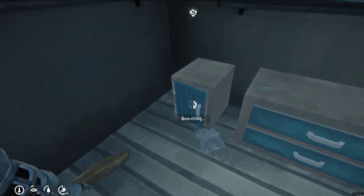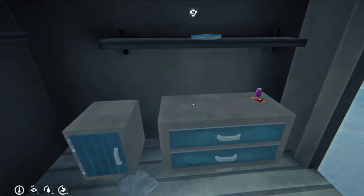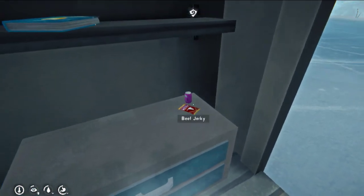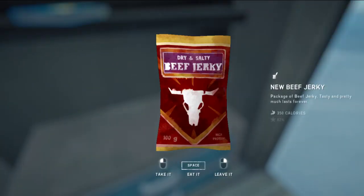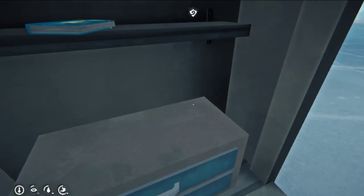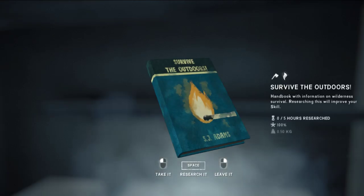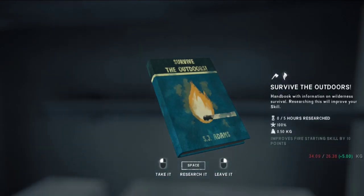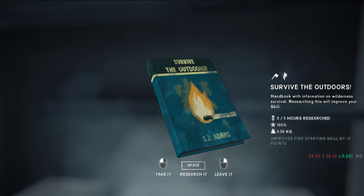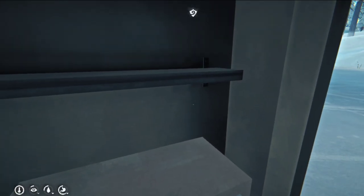Cloth. Oh, goodies too. Beef jerky. Hope I can still eat this. Oh, it's perfectly good. Stacy's grape soda. Perfectly fine. Survive the outdoors. Survival. Fire starting skill by 10 points. Cool. I'm going to take it.